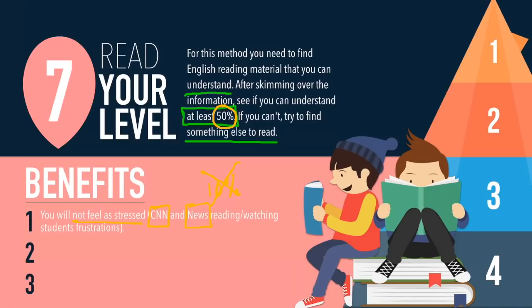Okay, so let's move on to number 2. You will improve your reading ability at the proper pace. Sometimes when you're studying English and you're trying to improve your reading skill, you want to jump too fast. But you need to do it at a natural pace. So focus on reading at your level and then you will improve steadily, okay? Not too quickly, all right?